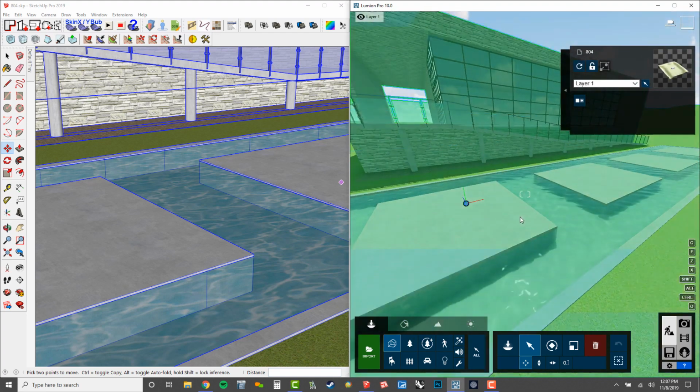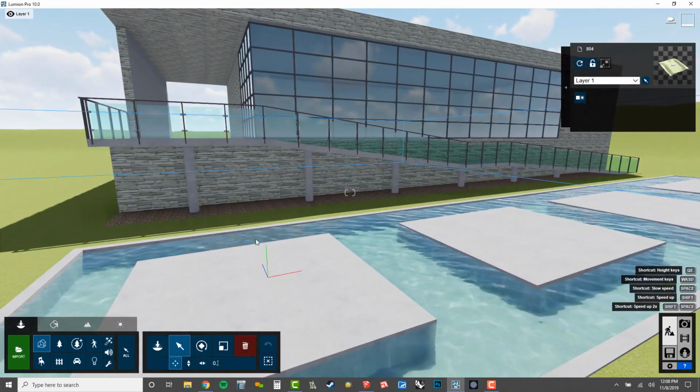Glass has pure glass technology. It does frostiness and relief. And then grass is all 3D now. So those are the three materials that you definitely want to swap out. So let's do that. I'm going to max out my Lumion screen for just a moment.